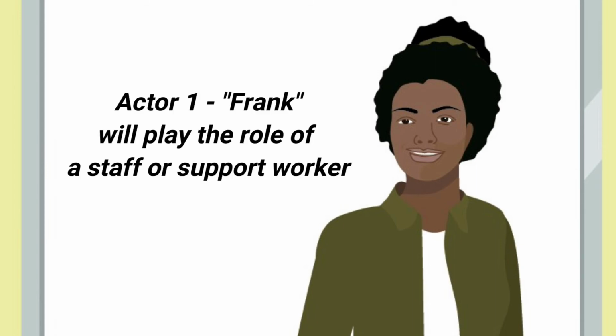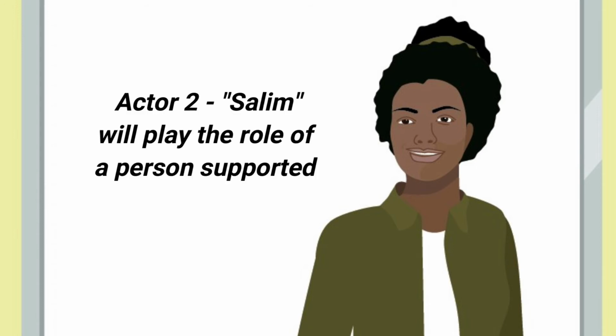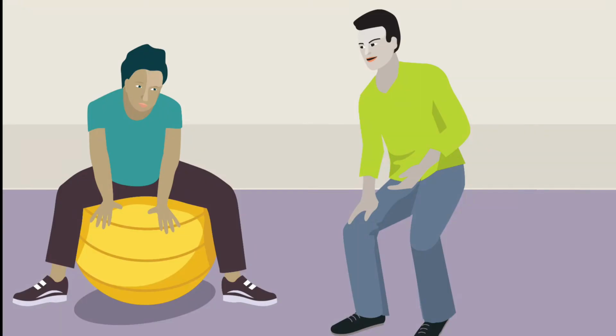Actor 1, Frank, will play the role of a staff or support worker, and Actor 2, Salim, will play the role of a person supported. Frank approaches Salim, who is sitting on a yoga ball.